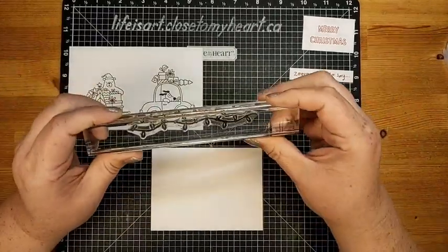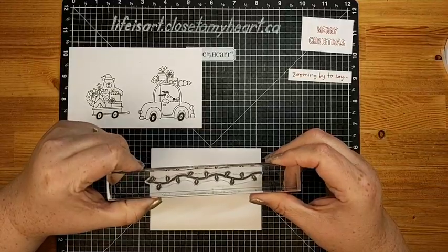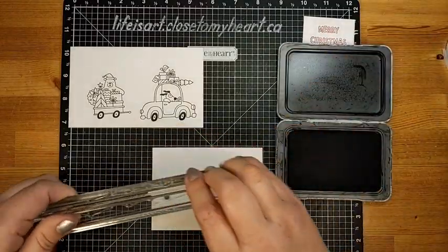And I thought I wanted to use this little row of Christmas lights. Super cute. And so I'm going to stamp that in the intense black as well. We might as well do it now because we're going to color it. Of course we are.